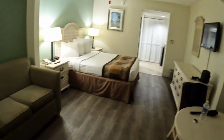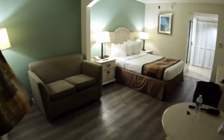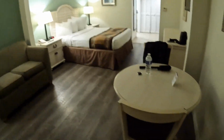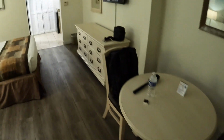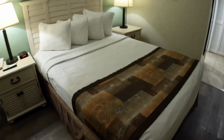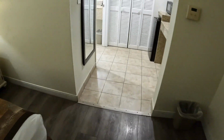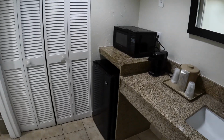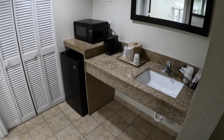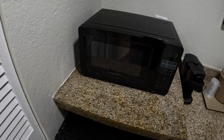Alright, my room number is 267. So the room is pretty spacious, quite a big room with sofa, table, small TV, clean bed, fridge, microwave.